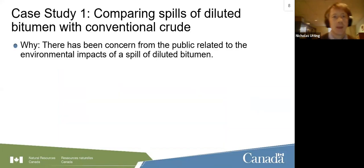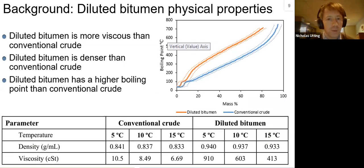So the first case study compares spills of diluted bitumen with conventional crude. Why are we doing this research? A big reason is that there have been concerns from the public about the environmental impacts of a spill of diluted bitumen. That's true of all spills, but especially diluted bitumen. So what really is diluted bitumen? When they extract bitumen from the oil sands, it's too viscous for pipeline transport. So a light hydrocarbon is added to make it less viscous so it can be transported by a pipeline. But diluted bitumen remains more viscous than conventional crude.